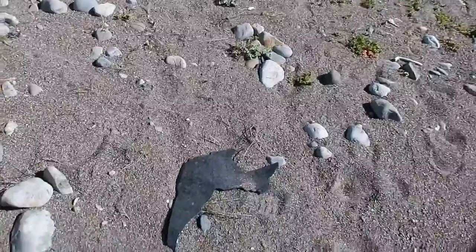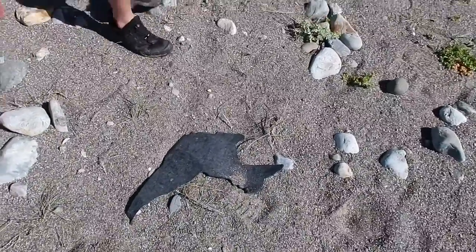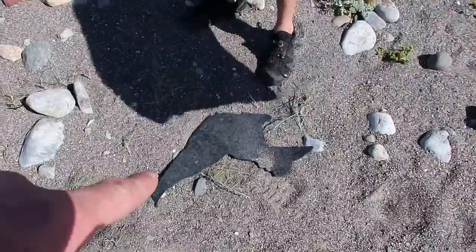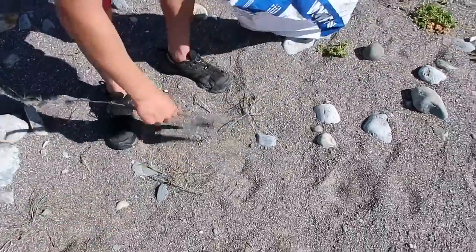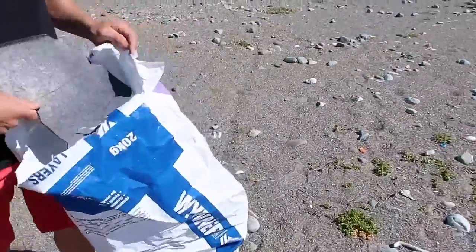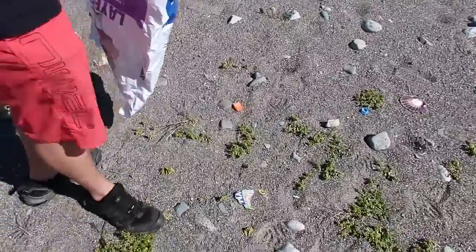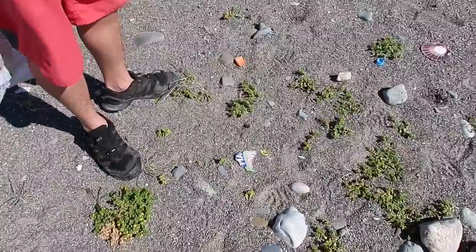Oh my gosh, Lewis, the size of that one. Dude, what's happening? Okay, here we go. Is he going to spot it? I'm not that bad.